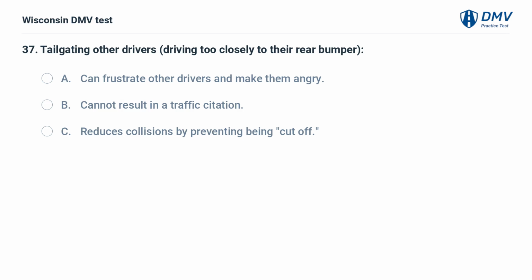Tailgating other drivers, driving too closely to their rear bumper: A. Can frustrate other drivers and make them angry. B. Cannot result in a traffic citation. C. Reduces collisions by preventing being cut off.